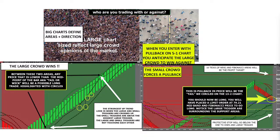And the 2 charts are a reflection of who you're trading with or against. And I like to share this picture every morning because no matter how much we wish we had any impact on the market, guys, we don't. The market will never do what we want it to do. The market is going to do exactly what the large crowd, the big crowd, the people in charge want it to do. Our job is to just go along with them, kind of be that tag along.